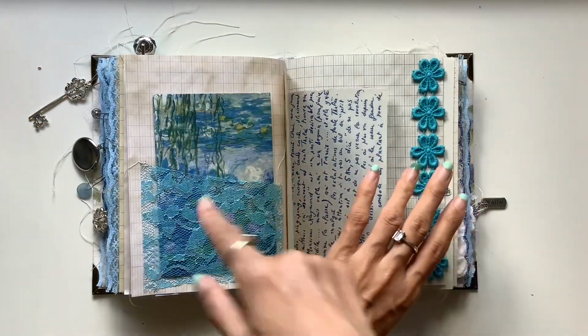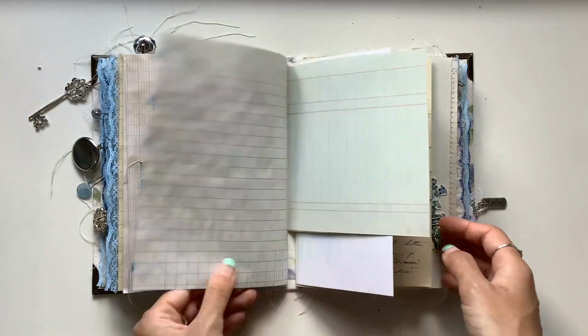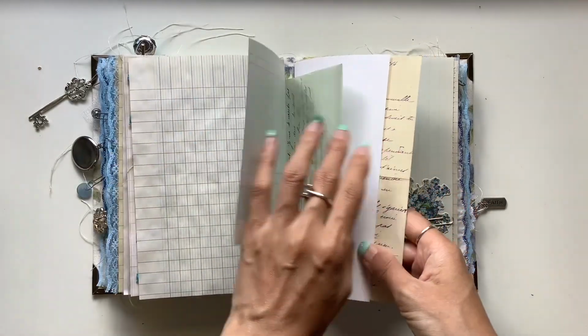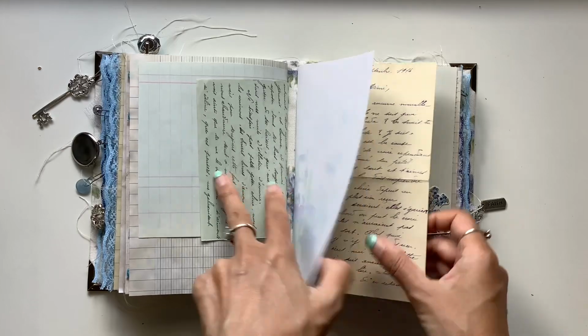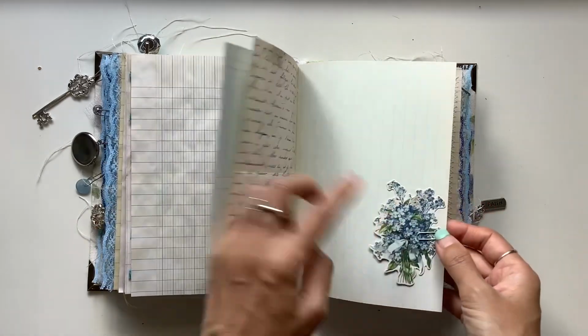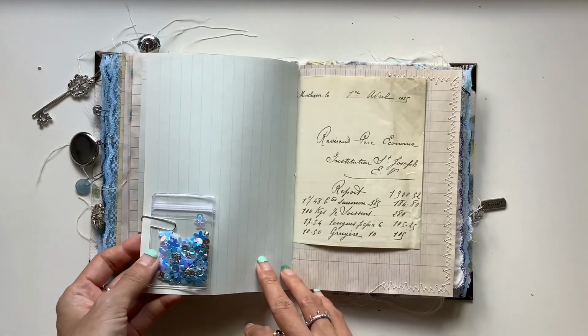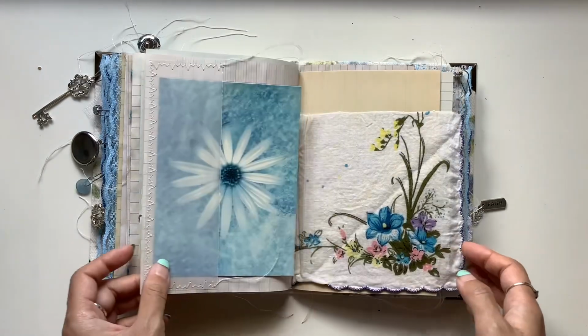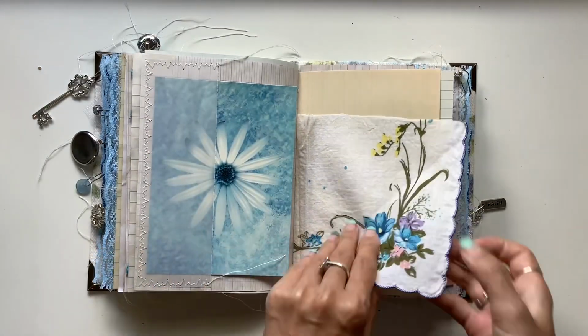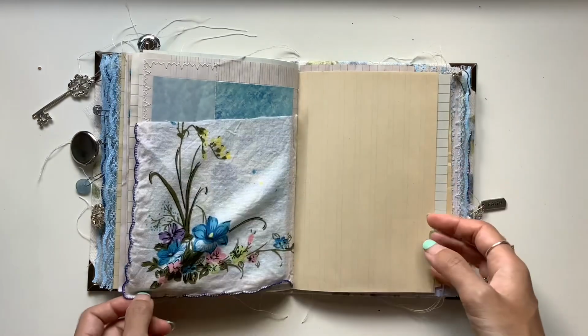Look at that. This is Monet's Water Lilies. Absolutely love it. One of my absolute favorites, if not my favorite painting. Or antique letter. There's just so much to look at. Tim Holtz piece there. Blue shaker bag there. So many fun things. Another card. Another hanky. Look at that.